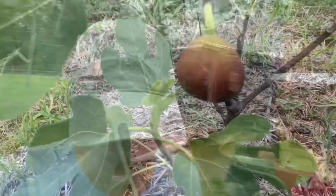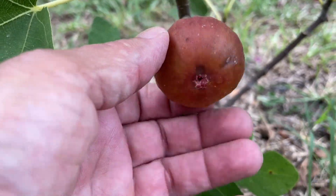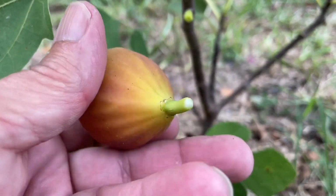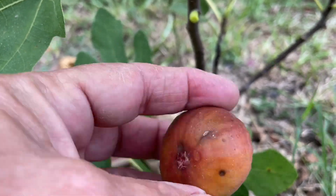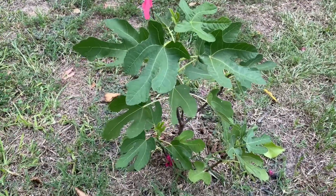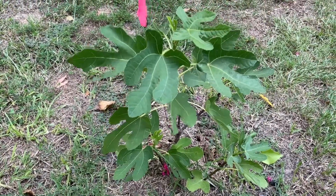Yeah, it's cloudy. I hear thunder. We might get some rain. But I'm going to show y'all something. What do we have here? One little fig. That's the fig tree that Mr. Danny at Deep South Homestead gifted me back in March. Y'all watched me plant it. And Lippy gets to eat a fig.